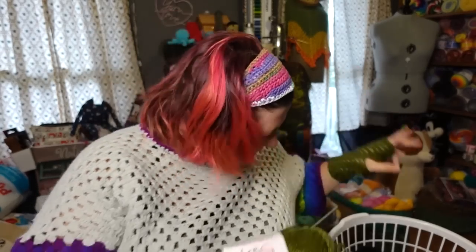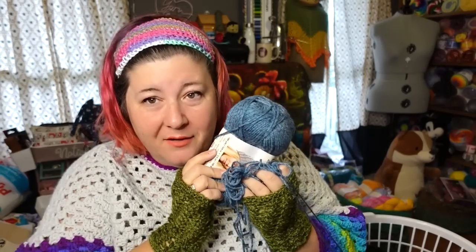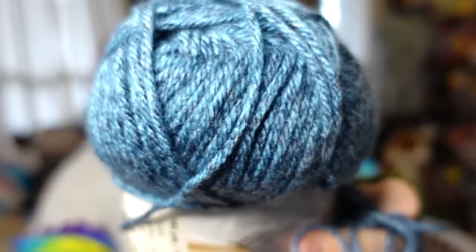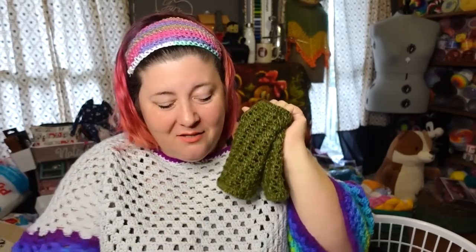Are these not cute? These are totally giving me 80s Madonna vibes. But they also have this beautiful color. This is the color Blue Heather, which I made these out of. Let me show you. I had a lot of fun making these. These also are a really easy, quick project. Depending on how fast you crochet, these are under an hour for both gloves.